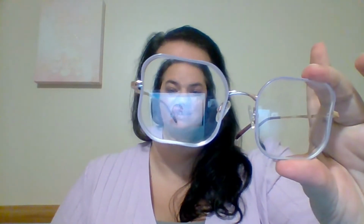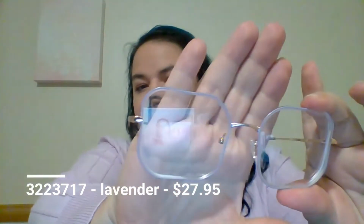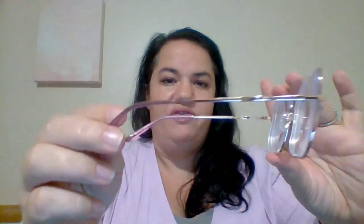But this is a pair of glasses that my heart just pitter pattered. And again, I don't know if you can really tell the color on this, but it is a purple lilac around the edge. These are purple and this is gold. The metal is a gold.